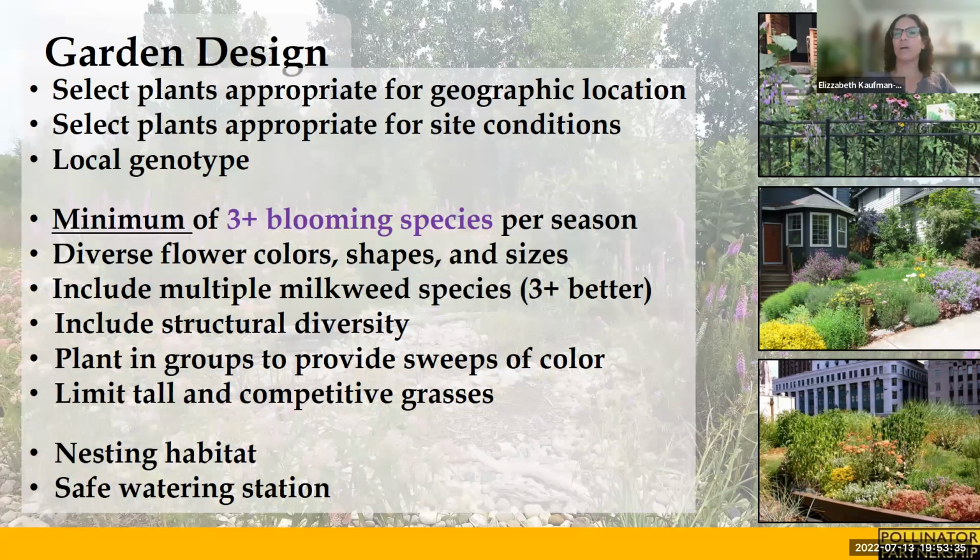Again, we want to try and provide structural diversity. So when possible, you want to install flowering shrubs and trees along or near the perimeter of your garden. And again, the greater the structural diversity, the greater number of pollinating and other wildlife species you'll be supporting.